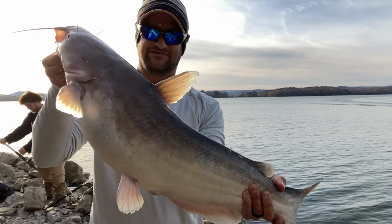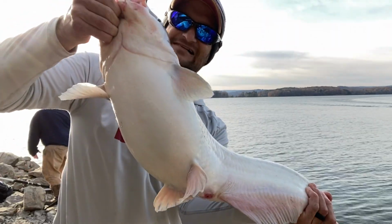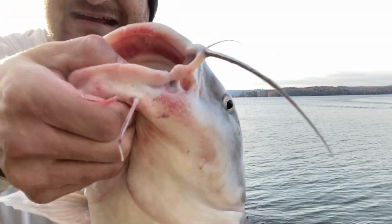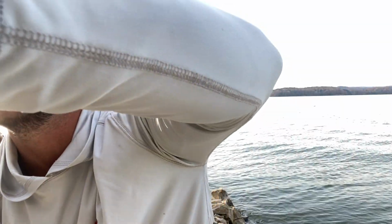There's a nice blue right there. Look how fat this thing is. That's a big one. You hear him? He's talking to you. Let's get a measurement on it. Right at 32 inches. Okay, let's release it.